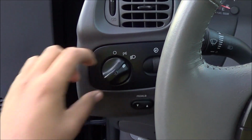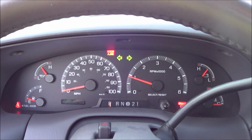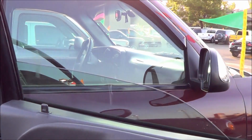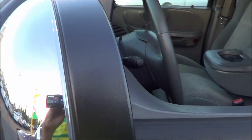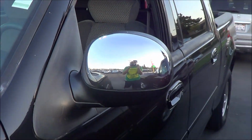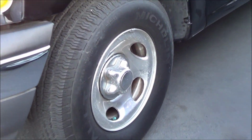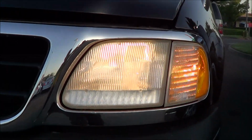Let's go ahead and turn on the lights. We also do have your hazards. Let's go ahead and turn on those. Automatic driver's side window. Let's go ahead and pop the hood, check out the engine bay. Chrome exterior mirrors. Halogen headlamps.